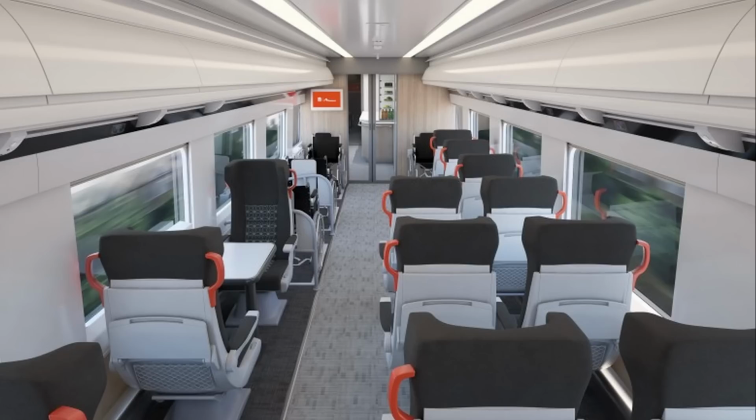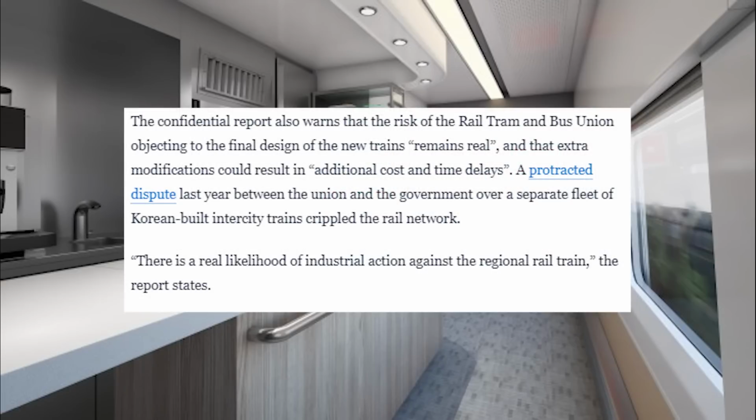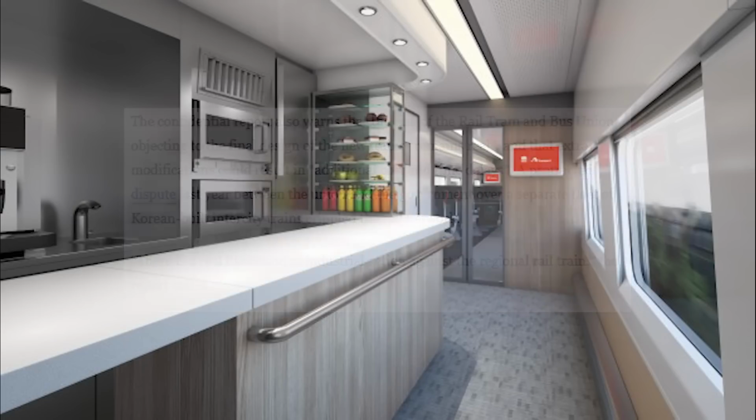The first delivery was expected in May 2025, with a worst-case entry to service of April 2027, 4 years late. To rub salt in the wound, the Infrastructure New South Wales report also warned of union refusal to operate the trains and further modifications required before the trains could carry passengers. Further trips to Spain would take place later in 2023 at a cost of roughly $75,000 to taxpayers.